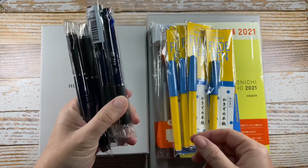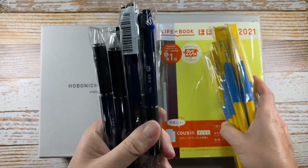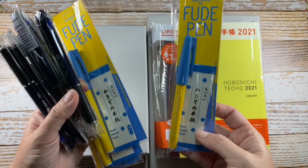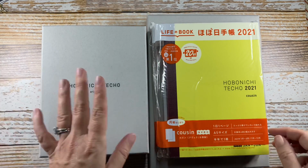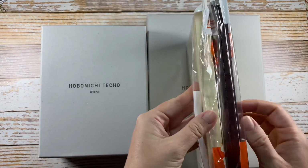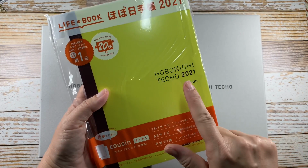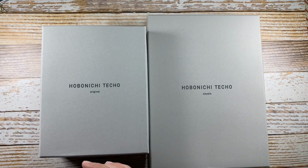These are the freebie or the annual multi pens that they send, and then the freebie this year is a pen as well. It's a brush pen this year with some little papers that go with it, so that'll be fun to play around with. I'll open one of the pens shortly as well. And then just 2 sets of A5 books, one of the traditional full year cousin, keeps me coming back year after year, and another of the 2021 cousin avec. So I will set those to the side for now.